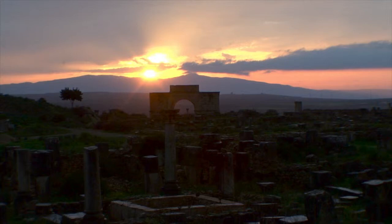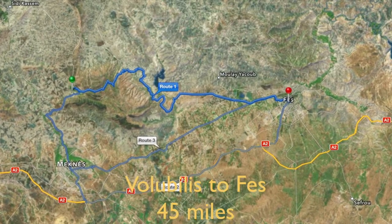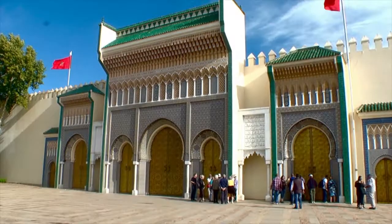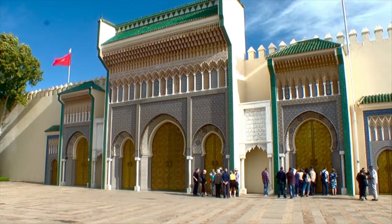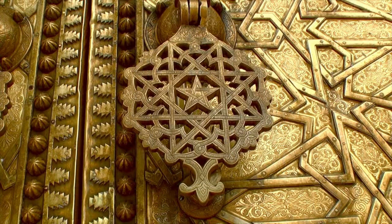At dusk, when the last rays of sunlight fade, the ancient site of Volubilis is at its most magical. Our first stop in Fez is another of the royal palace gates, this one brighter and more ornate than the one in Rabat, with its shiny brass door displaying very intricate details.